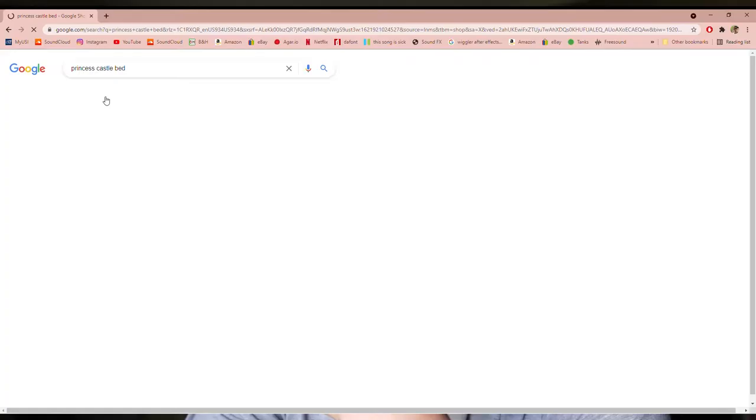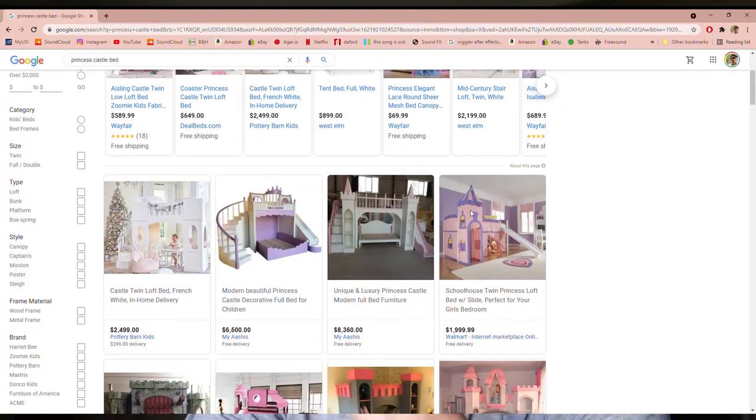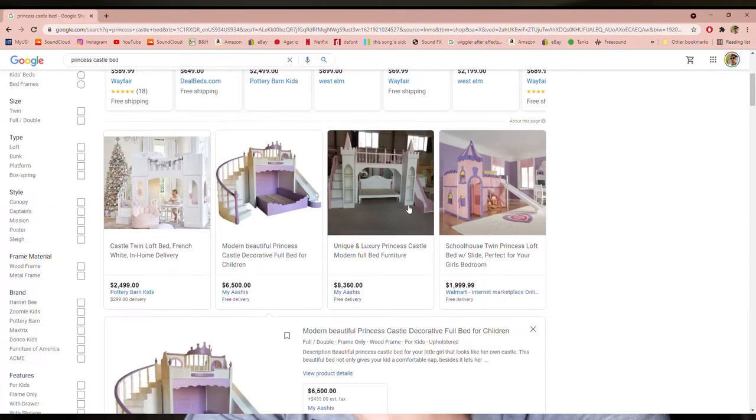We can't just do a sleigh bed. We can't just do a princess bed. We can't just do any sort of bed. How do you make a bed like that? You could buy one. Wonder how much that costs. Let's look that up. Looks like we might spend $5,000 fairly easily.